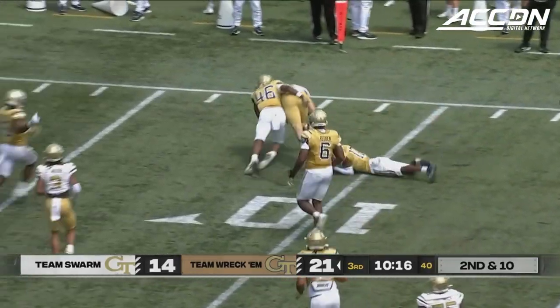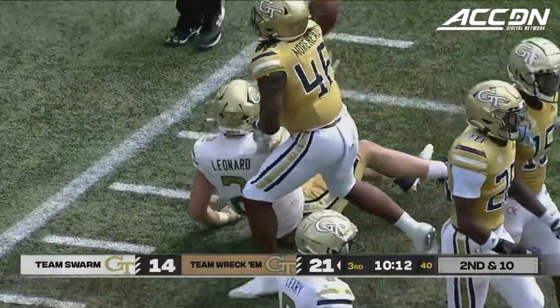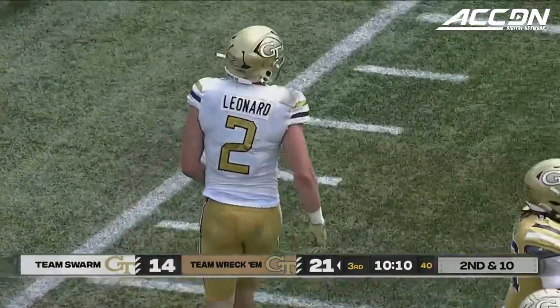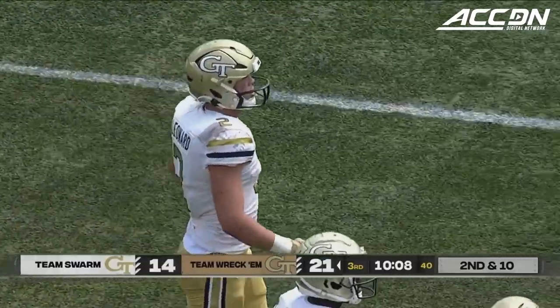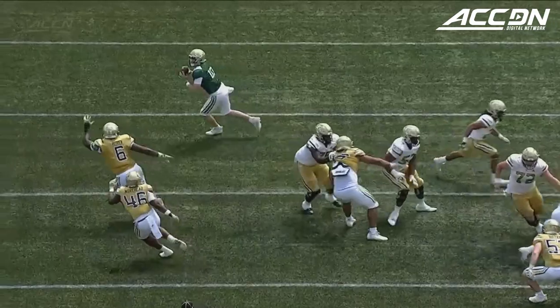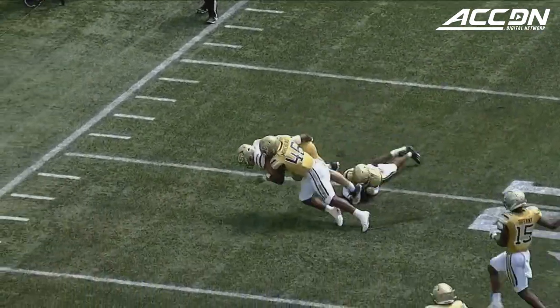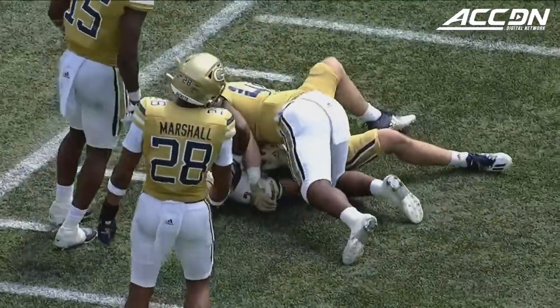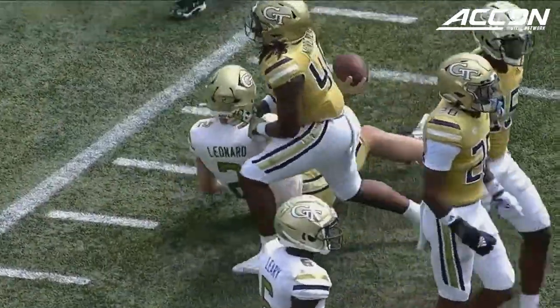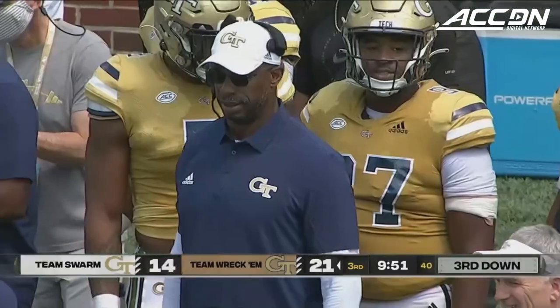Haynes King finds Dylan Leonard, the tight end, and gets inside the 10-yard line. Marco Coleman is the new defensive line coach for Georgia Tech. Most people think the interior is going to be the strength, trying to replace some key edge rushers. And once again, you're finding the tight ends. You're using those big guys on the outside. They're doing a good job of catching the football and getting down the field.